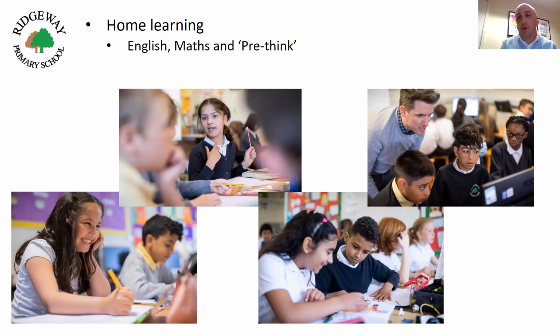And the rationale for that approach is that knowledge is relatively easy to acquire in this modern digital age. If children want to know facts about things, they can pretty much find out instantly through tablets, phones, computers, PCs, laptops, etc. The really key thing is what they then do with that knowledge. And that's what we like to do with them in school.